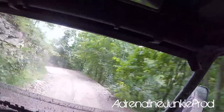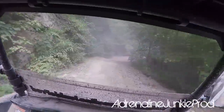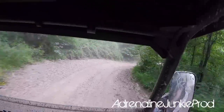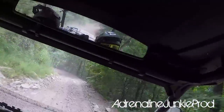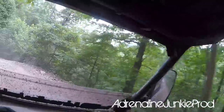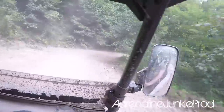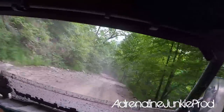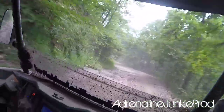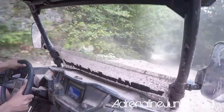Yeah. The jump has to be longer than the wheelbase of the machine, or you gotta be real careful. That was a scary one. The braking is really affected by all the boulders.